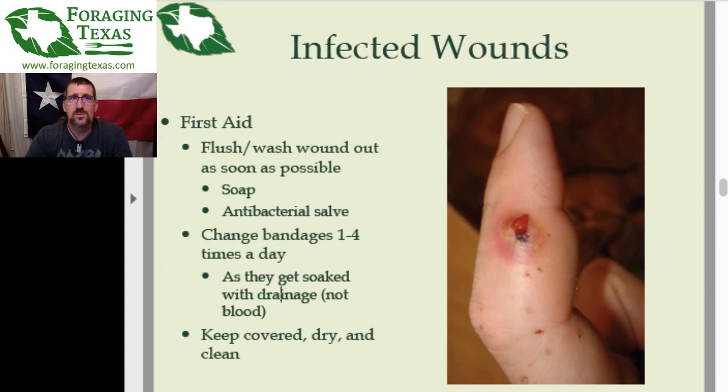So infected wounds. If you're wondering what this is, this was a cat bite I got a long time ago, more than 16 years ago. Or was it? I don't know. I was about 4. Things blurred together. Cat bites are notorious for being infected.